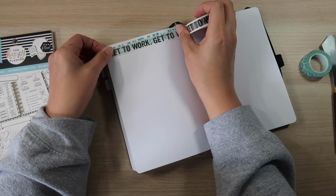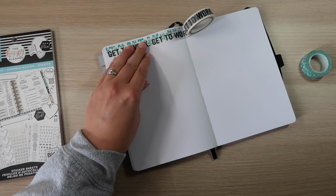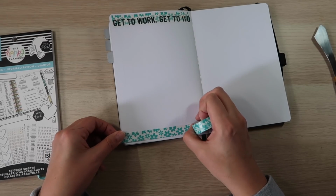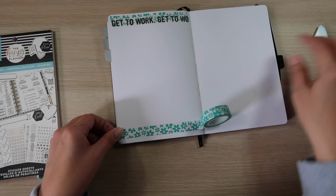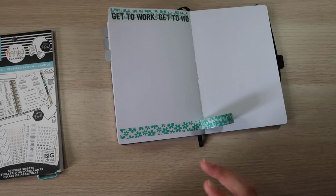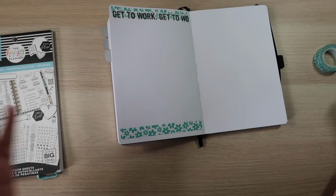So I'm taking this Get to Workbook washi tape that I got. I think I had swag somewhere, and this other teal one to kind of jazz it up. And then maybe I'll just put this teal down the bottom. This is one of the few places right now with my current aesthetic with my bullet journal where I'm actually adding a little extra color. But here's the thing, I have a ton of washi tape and I love using it. I love looking at it. Like this flowery one, I've had this one for years. And it's one of my favorite just plain flowery ones because I love the color.